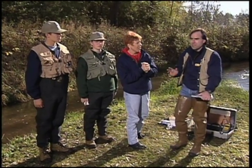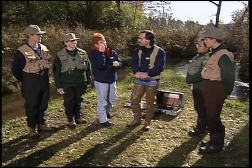Well, not in this stream per se. There's a little agriculture upstream, but it really is not affecting the stream in any harmful way. Some nutrients might get into the stream, but I have to say this is one of the cleanest streams in the entire metropolitan area here in east central Minnesota. We have a nice clean watershed we're dealing with right here, huh?